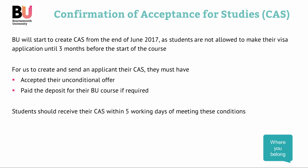So when we start to do the CASs at the end of June, any student whose offer is unconditional, who has nothing more to provide to us, and who has paid their deposit if required, we will be creating their CAS and sending it to them. After this date, once a student meets the requirements, they will have their CAS sent within 5 working days. In preparation for this, it would be very helpful if students who haven't already done so upload on their application hub for BU a copy of their current valid passport, because that's one thing that we require before we create the CAS.